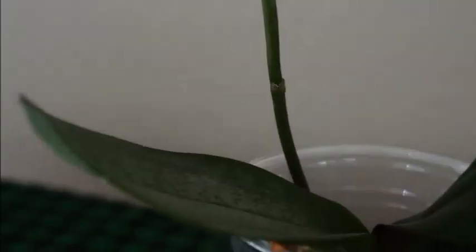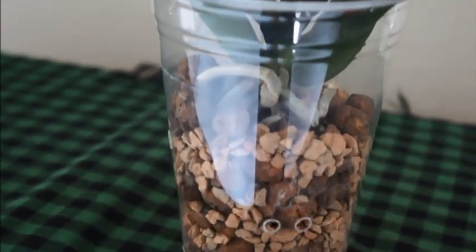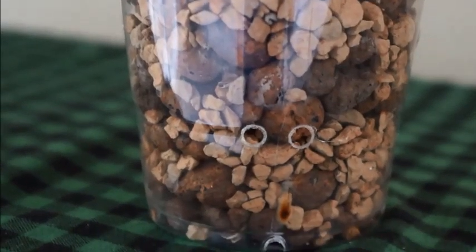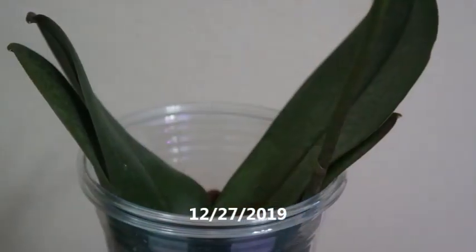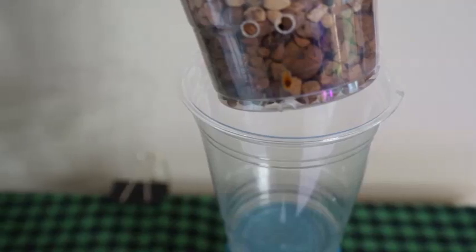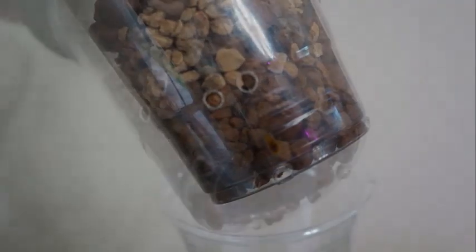Another consideration I had with this orchid was that because I couldn't see the roots, I knew I had to be really careful about the amount of water I provide to this orchid, even though between pebbles there is enough air, hopefully. There is enough air, there is aeration. It's not compacted like moss, if you will.